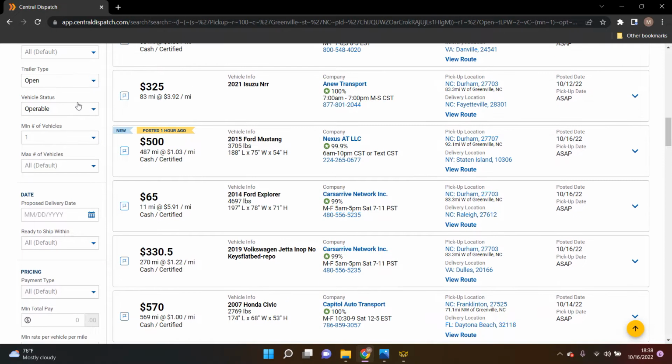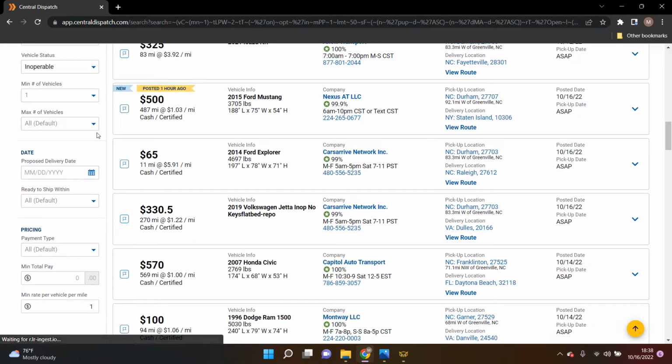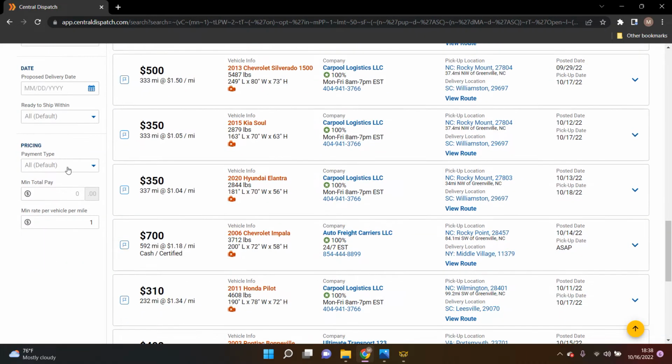I got it set to an open bed trailer, operable vehicles. Ain't trying to do no inops. I'll show you an example of why. I'll let that switch up for a second. You can search it by posted dates. This is rate per mile if you want to put that in. No, that's minimum total pay. Excuse me, this is rate per mile.